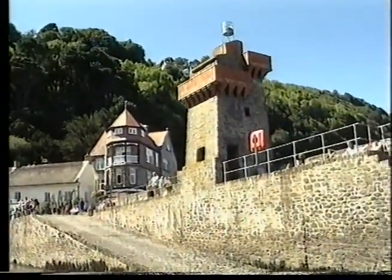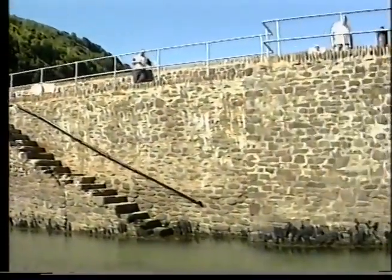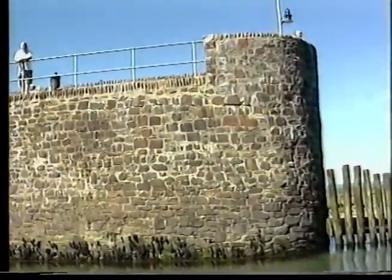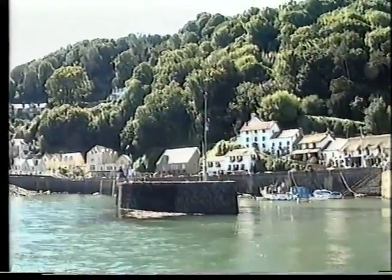As part of our trip to Hunter's Inn, we take to the water for a jolly to Woody Bay, about 3 miles to the west. This is what you will see on a pleasure boat ride from Lynmouth along the coast.